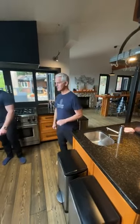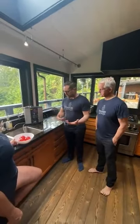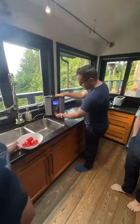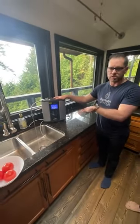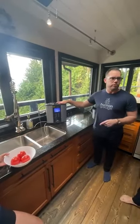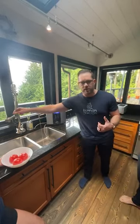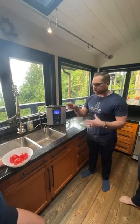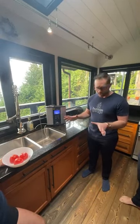Okay, so we'll go back to the countertop machine because it's a little bit easier for demonstration purposes. So we turn it on here. Not a lot of the machines on the market can do this, where you can hook the machine up directly to the cold water line. A lot of ionizers are connected right to the faucet. It creates a bit of a mess around the faucet, and it also allows hot water to get into the machine, which you don't want.